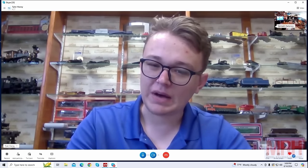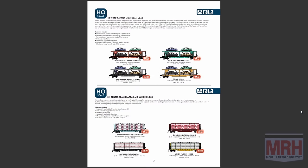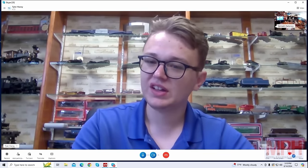On the bottom of the page in the brochure, we've got the 52-foot center beam flat car, which we've had for a couple of years. We're going to be offering it for the first time with a lumber load included, a wrapped load of lumber. Four road names for those with the appropriate lumber company on it. We've got Bennett Lumber, Canadian National, Northern Pacific, and Union Pacific.